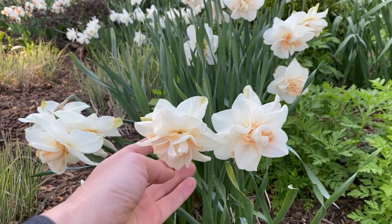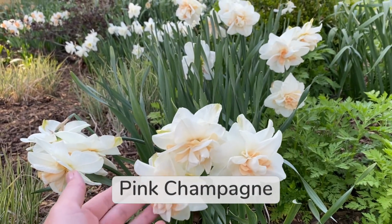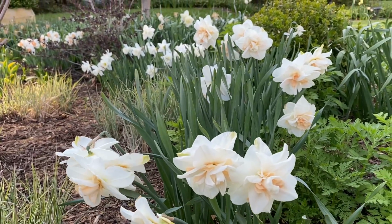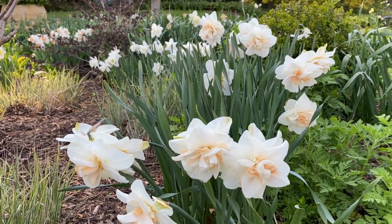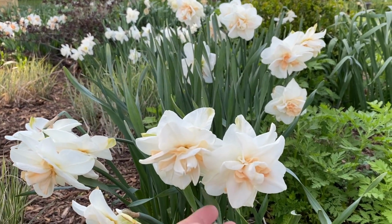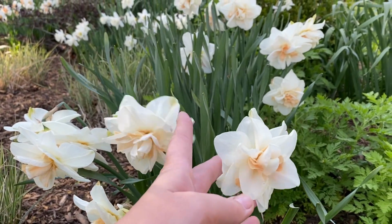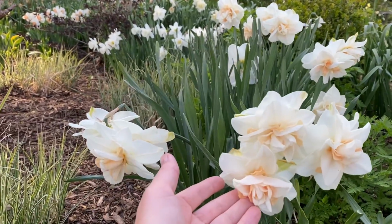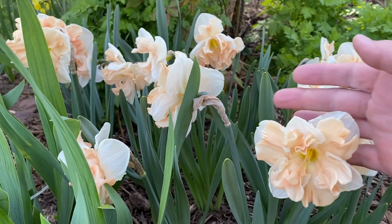These are Pink Champagne daffodils, and whenever I show these to people or I put them in bouquets, people automatically think of them more as a peony than a daffodil. They are just so beautiful, double petaled, with a little bit of apricot-y petals in the middle. Just an amazing daffodil to have in your garden. These daffodils right here I am in love with.